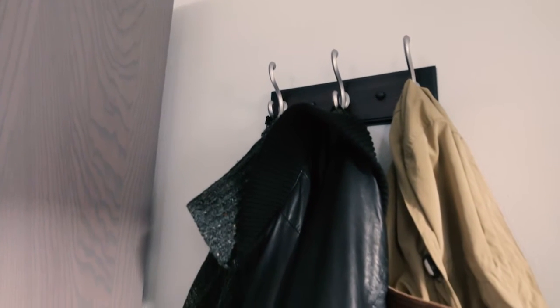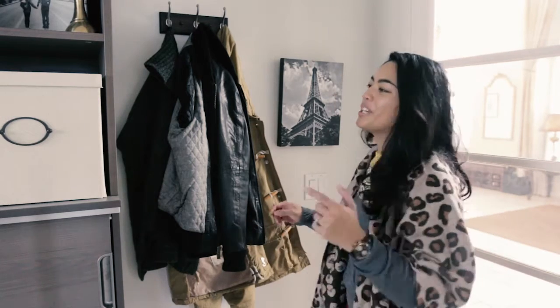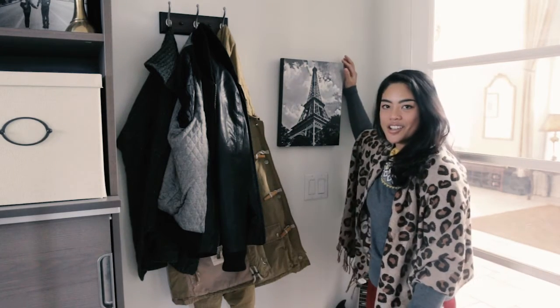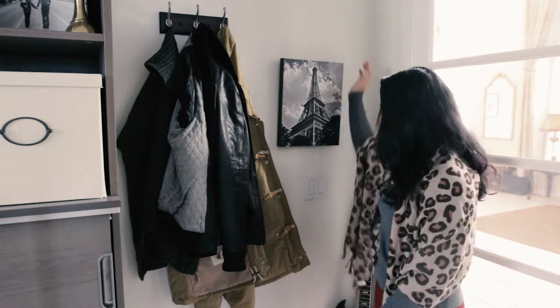Okay, if we close the door here. This little area by our storage closet, that I'll get to in a minute, houses all of Kevin's jackets. Before, he would just leave them throughout the house, and it would irk me so much. It reminded me of my mom, picking up her stuff. This picture here, Kevin actually took before he met me when he went to Europe with his cousins or something.